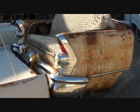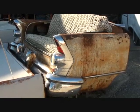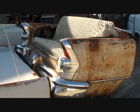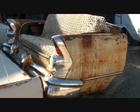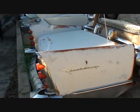But this is a 55 Buick. This is a 55 Buick Century. I believe it was a Century, or maybe it was possibly a Special, whatever it was. You can see that it has the roundness versus the 57, which has the sharp edge corners. So that basically brings us to the subject of today. And today's subject happens to be, once again, a Chrysler Imperial.